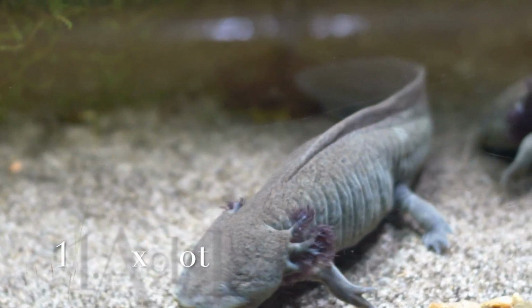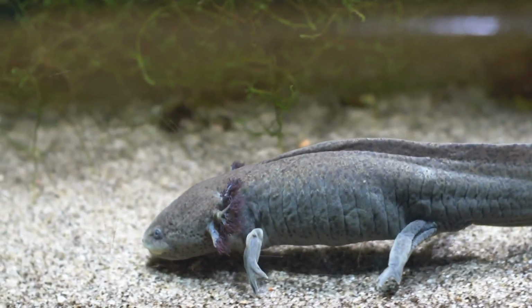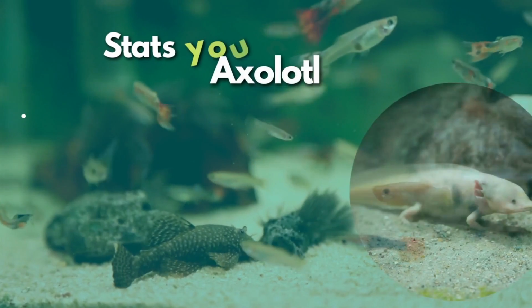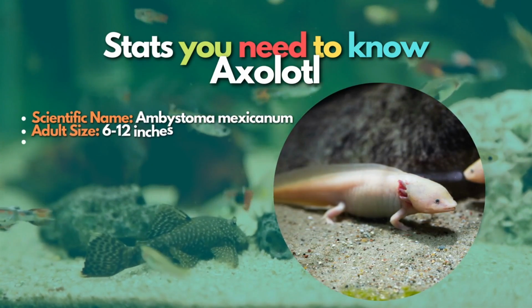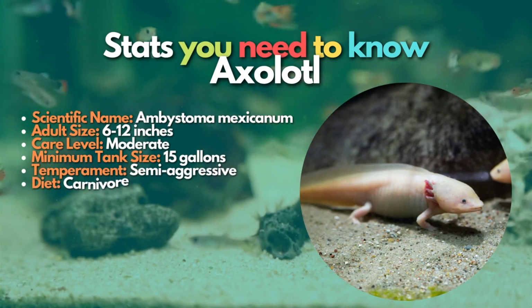After gold barbs, now let's talk about axolotls. Axolotls are only for those who are ready for a long-term commitment. If cared for properly, these critters will bless you with up to 15 years of cuteness. The axolotls are also the Mexican walking fish, but did you know that these fantastic animals are not fish? Axolotls are amphibians, just like frogs and salamanders.